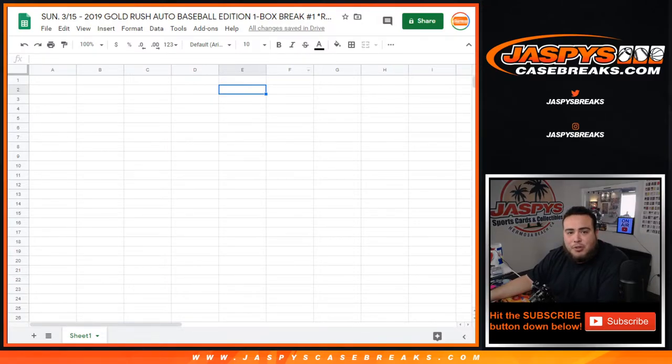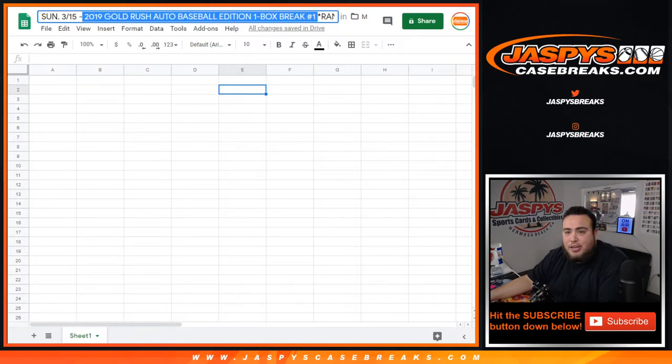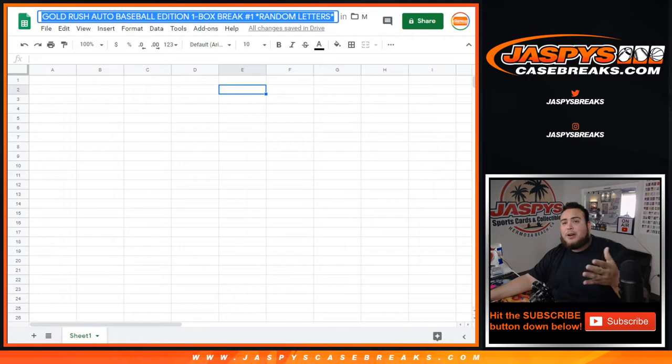We just filled up 2019 Gold Rush Autograph Baseball Edition. It is a one-box break, number one, random letters. This break, actually, just like Select, sold out last night, I believe. But Joe did run out of time, so did not break them. But again, I'm just going to show you guys the item description.